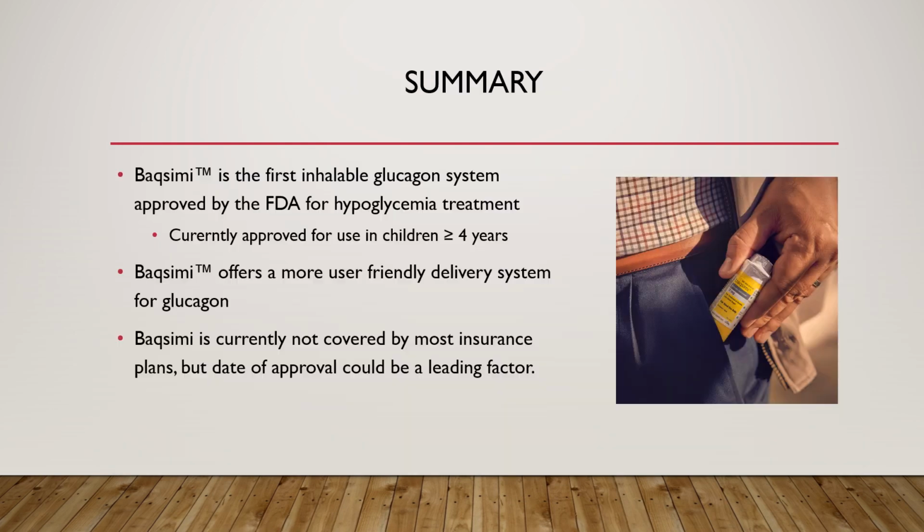Now, to summarize everything together, I'd like to bring back the take-home points. First being that Baqsimi is the first inhalable glucagon system that is approved by the FDA for hypoglycemic treatment, with current indicative use to be used in children of at least 4 years of age. Baqsimi offers a more user-friendly delivery system for glucagon compared to its counterpart of an injectable emergency glucagon kit. And lastly, Baqsimi is currently not covered by most insurance plans, but the date of approval could be a leading factor.